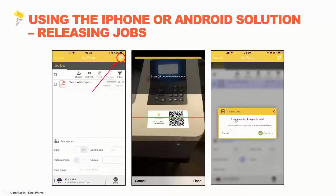but on the Blueprint side of things, there isn't the concept of a user having a balance. So we don't need to display that to the user. We just want to let them know they chose to release one document, it's 4 pages, and they hit the confirm button, and that job is firing off. That is pretty much it in a nutshell as far as the on-premise products that we have for being able to touchlessly leverage a QR code to be able to release a print job with no interaction with the printer itself.